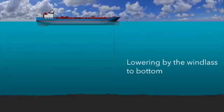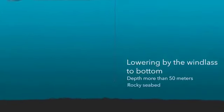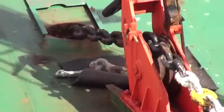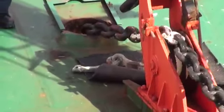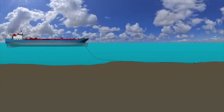Lowering by the windlass to bottom is used to anchor at depths of more than 50 meters and when the seabed consists of rock. The anchor chain remains clutched into the gear and is paid out to the bottom. The paid-out length of the chain cable relative to the water depth, the scope, recommended by class, is 6 to 10. But in calm conditions, less scope may be considered, but normally not less than 3.